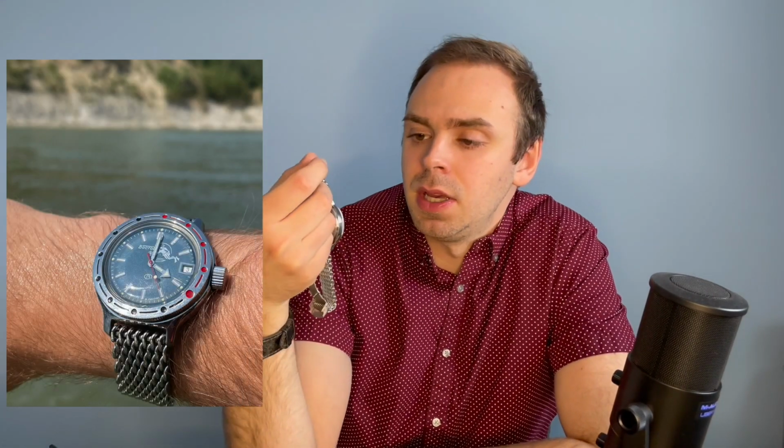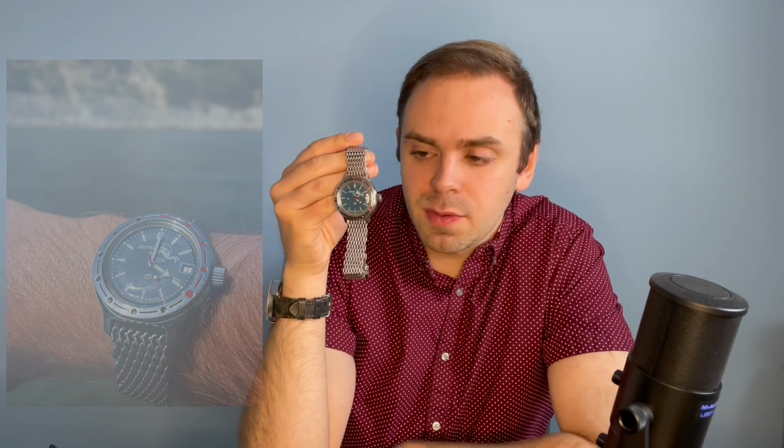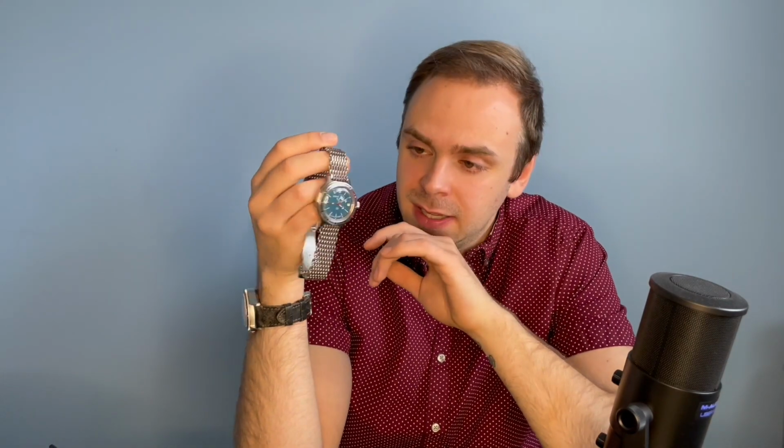Vostok Amphibia. I like this watch. It reminds me of when I go boating, fishing with my dad. And this, I don't understand. This thing will get more likes than if I post my Tudor picture on Instagram. So, I don't know. It doesn't make sense to me. Tudor's a way better watch. But, as I said, you can enjoy entry-level pieces and still enjoy higher-end pieces.